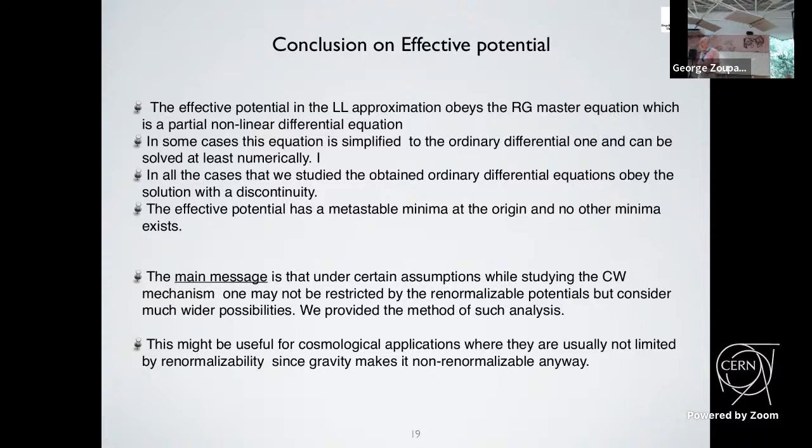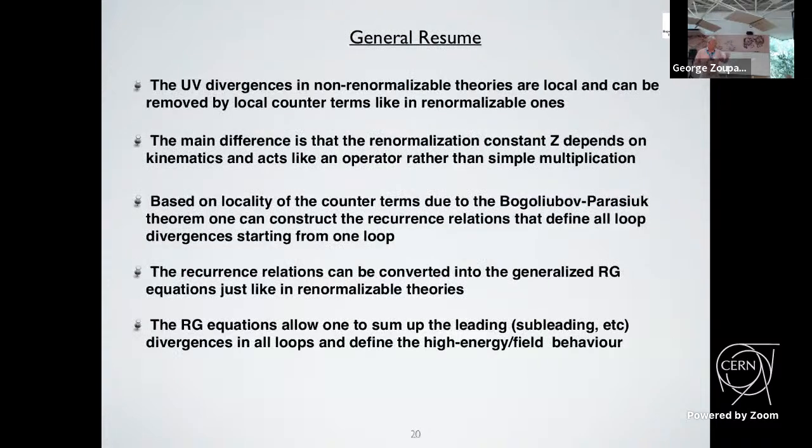And some interesting examples are here. In general, these equations are partial differential equations because there are two arguments there. Still they can be solved numerically. What I've shown you are the solutions in the case when everything is reduced to an ordinary differential equation, but in general, it's a partial differential equation, but still you can work with them. My general resume is that non-renormalizable interaction is still something you can approach.